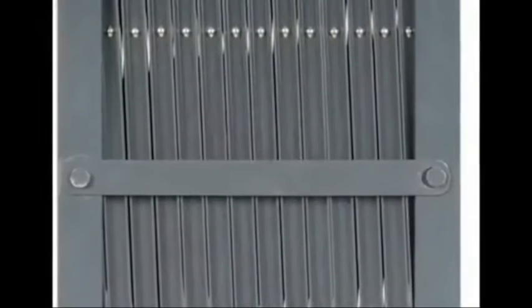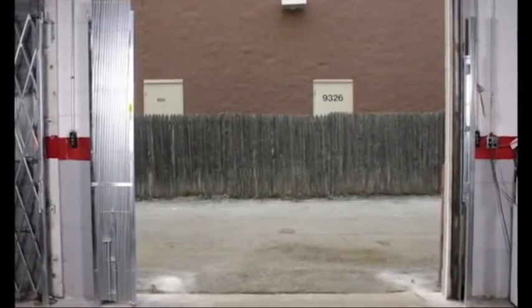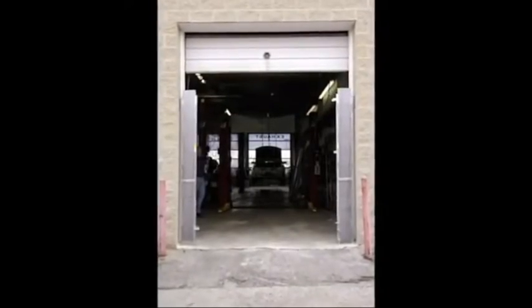A padlockable lug is used to keep security gates closed. A strap bar is used to keep folding gates in a locked position when not in use. Folding gates are also available in single or double gate styles.